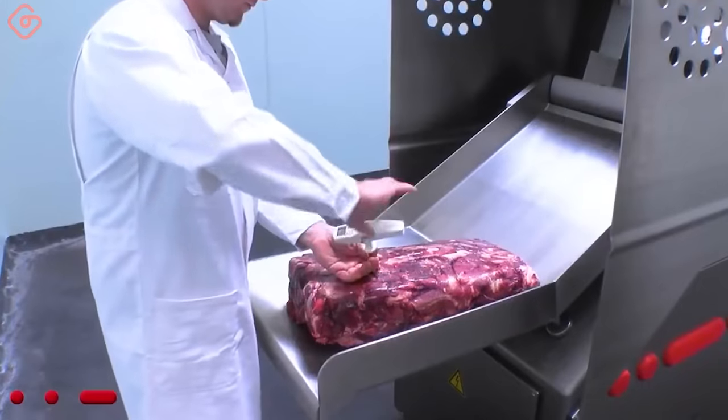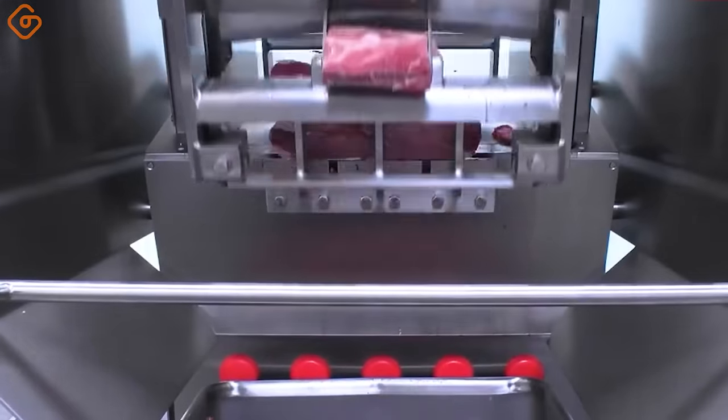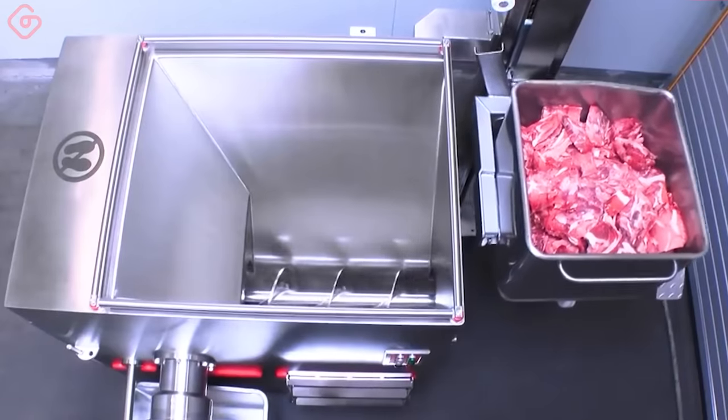Let's follow the Laska WW Meat Grinder, specializing in processing frozen meats. Everything happens automatically just by pressing the button. Our remaining work is extremely simple.